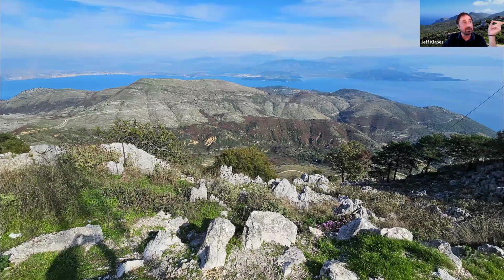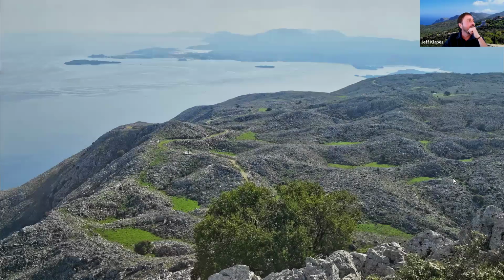We're looking towards Albania here, over towards the coast on the mainland. And you can also look all the way back down towards Corfu Town. On a clear day, they say you can see Italy, but I think it would have to be exceptionally clear to see Italy. But certainly you can see the town itself. In fact, you can clearly see the airport off in the distance, and the cruise ship port as well.